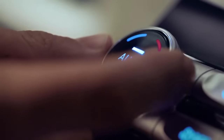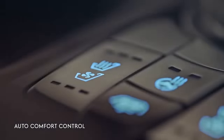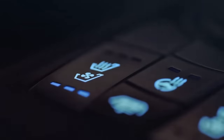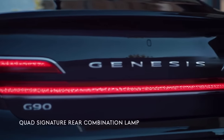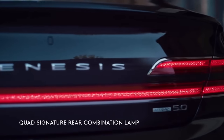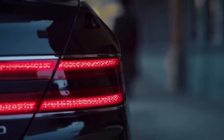Controlling the climate in this case is easy. Set your own feel-good temperature only once. The Auto Comfort Control coordinates all available climate functions to meet your needs. The full-spanning bottom lamp and the separated top lamps with chrome outlines complete the consistent impression of sophisticated elegance.